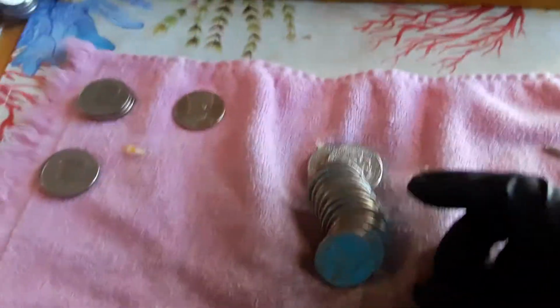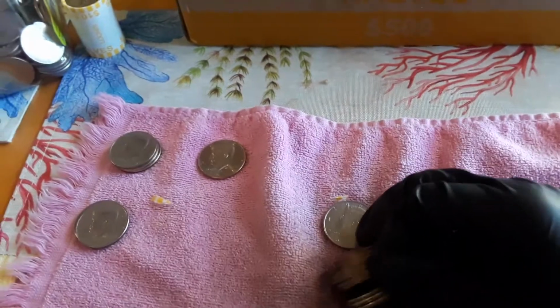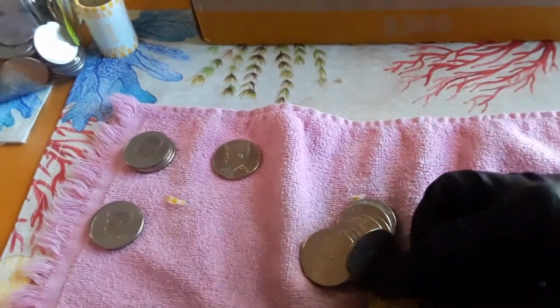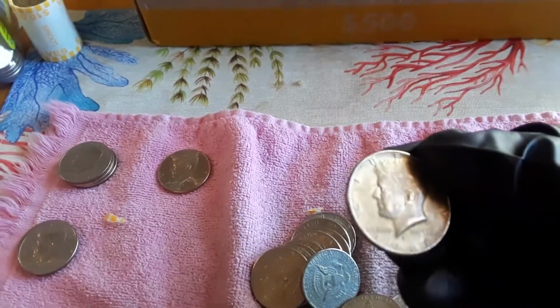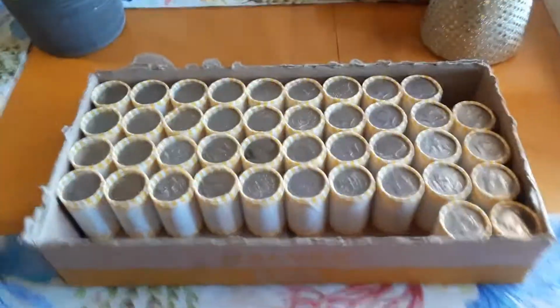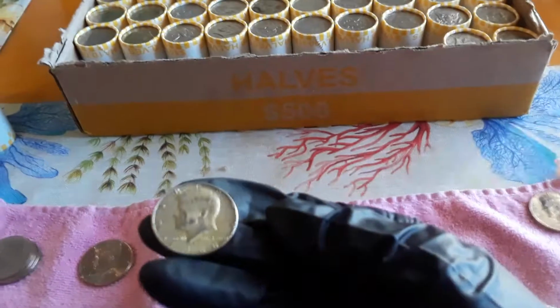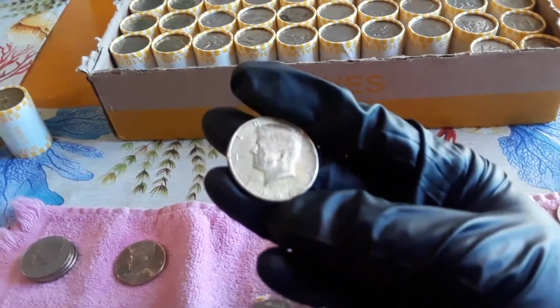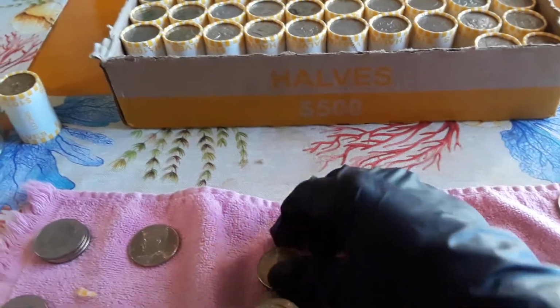And let's see here. Right here. I don't know. Yep, it's a 1968. Sweet. First silver of the box. Eight rolls in. Well, technically nine, but I kept that one aside because it looks suspicious. Eight rolls in. Got me a silver. All right. We're off to a pretty good start. I'll loop you back in when something else comes up.